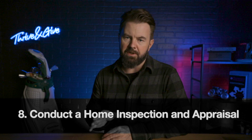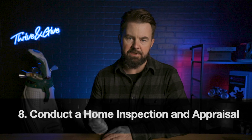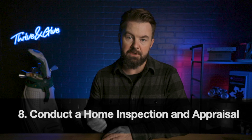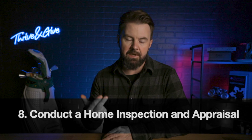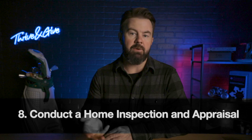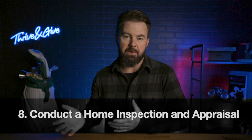So you want to make sure that you have certain things like a financing condition, which allows you to arrange your actual mortgage, which I'll get to in a second, and then allows you to do things like have an appraisal done, have a home inspection done, and review condo documents if that's relevant to the property that you're purchasing.